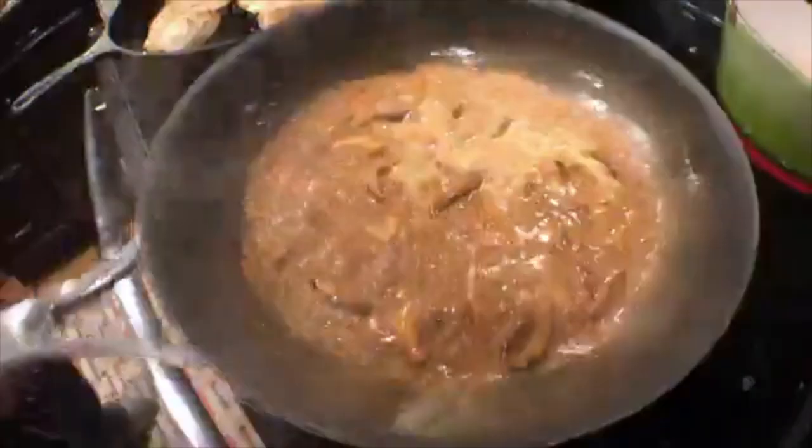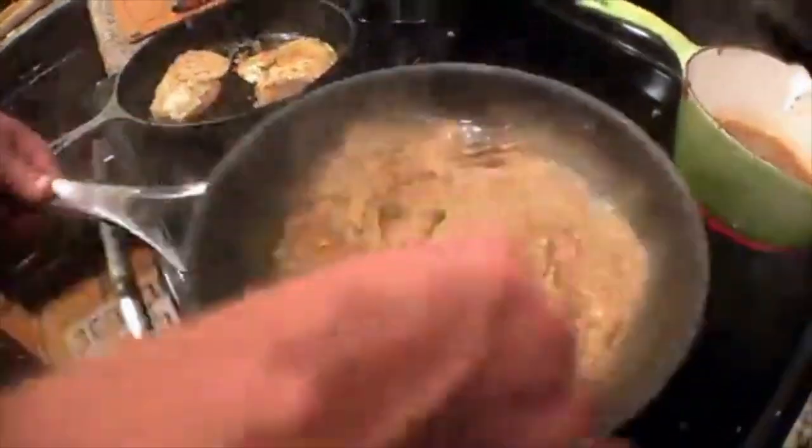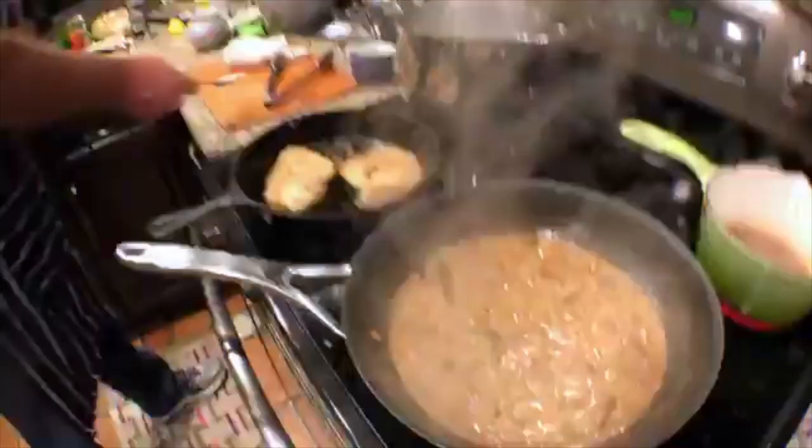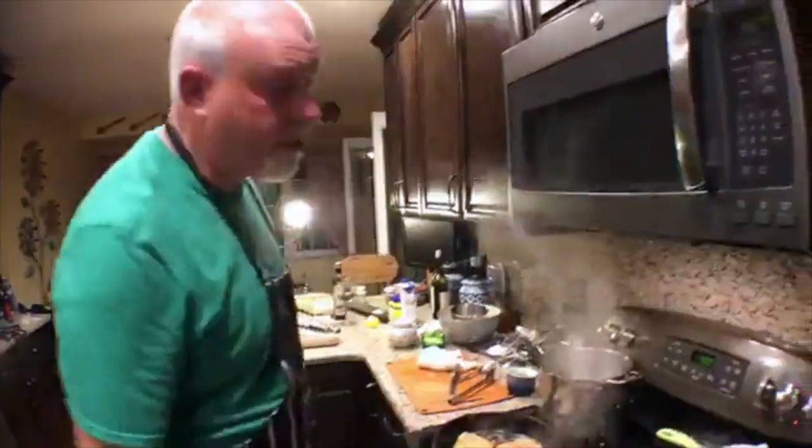All right, cream in. Okay, cream in. How much? Seriously, Tori, like 2 tablespoons. I mean, it's not much at all. Okay. Oh. So good? That's pretty darn good, man.